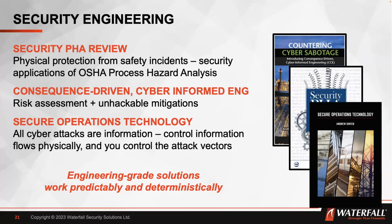And all of the mitigations are cyber mitigations, longer passwords, antivirus, and so on. Now we need major cybersecurity to try and prevent a nation state or a ransomware actor using nation state tools coming in and doing this to us. Security PHA review says, guys, try to find a physical mitigation. Take these consequences off the table.